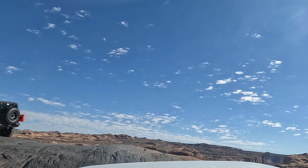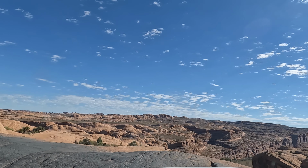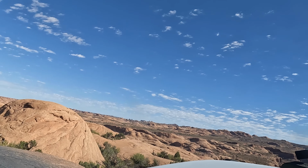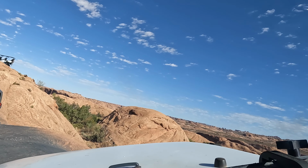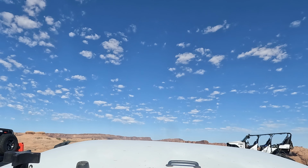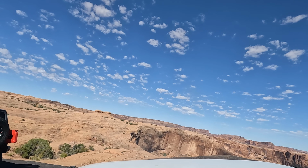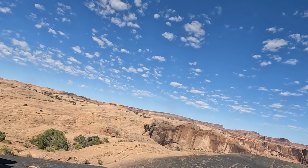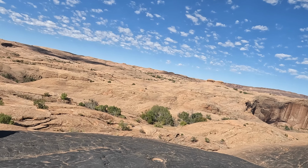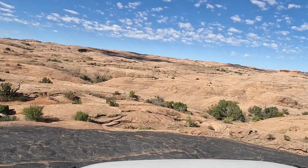So just before you arrive at the actual Hell's Gate obstacle, there's an optional side leg here that you can take, and once you get up to the top of it here, you're going to find yourself with a phenomenal view of the Colorado River basin again, far down there below us. But just another prime example here of just how scenic the Moab, Utah area is. So we're going to pull off to the side here right quick, and we're going to hop out, and we're actually going to walk you down there and show you the Colorado River overlook.